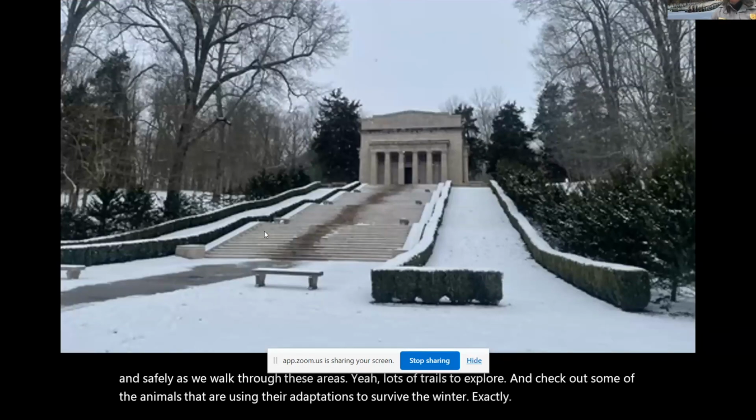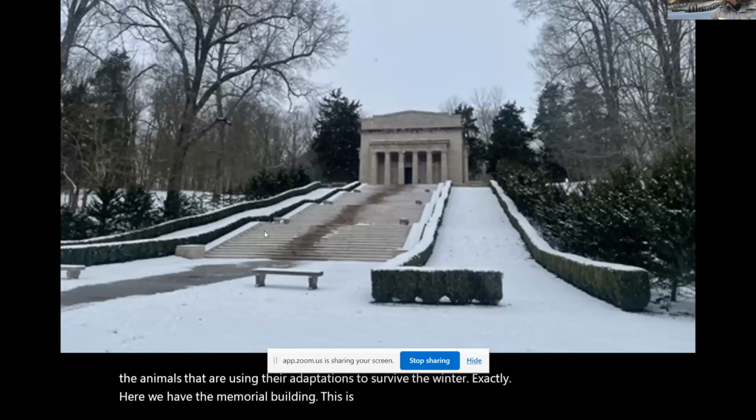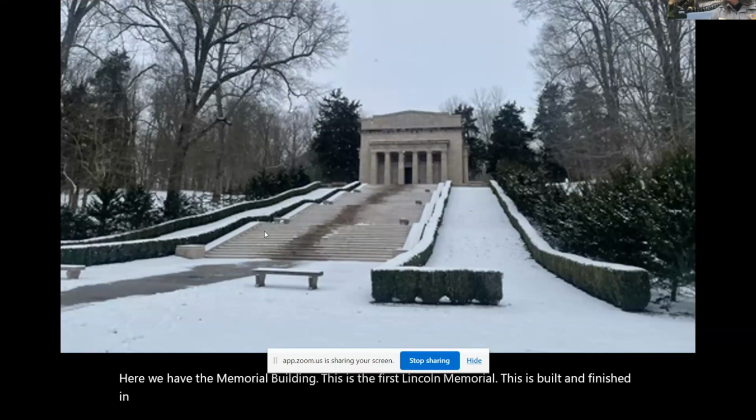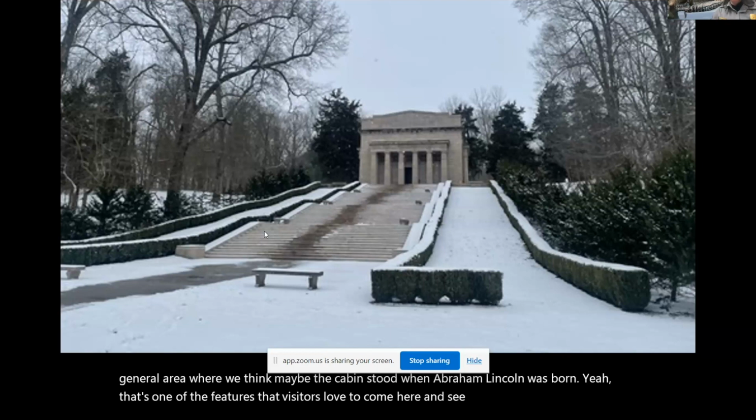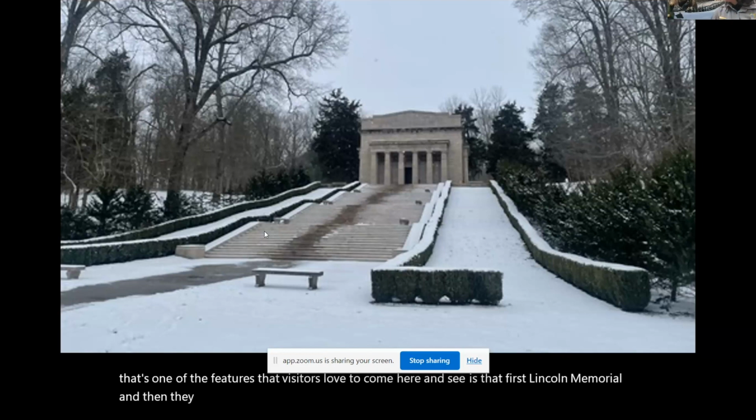Here we have the memorial building. This is the first Lincoln Memorial. This was built and finished in 1911. This is actually built 11 years prior to the one in Washington, D.C. And that's in the general area where we think maybe the cabin stood when Abraham Lincoln was born. Yeah, that's one of the features that visitors love to come here and see, that first Lincoln Memorial. And then they get to go and take a look on the inside as well.